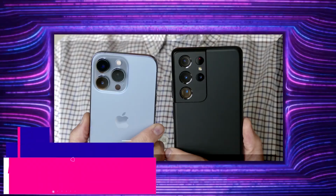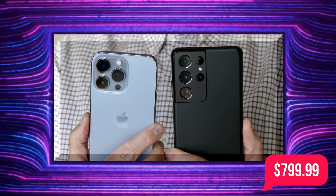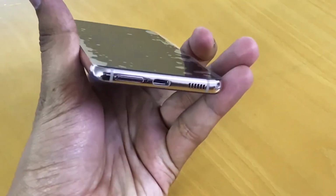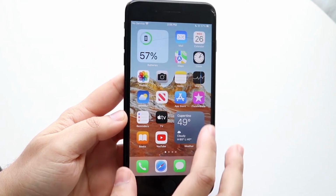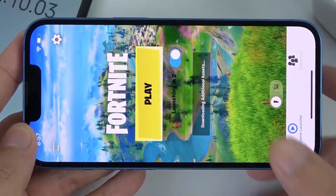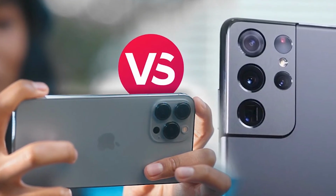Final takeaways. As for the price, both of them start at $799.99. Both of these phones get the balance right between price and performance, offering nearly flagship experiences for less money than their bigger brothers. While they have their flaws, for the most part, it's a safe bet to buy either phone.